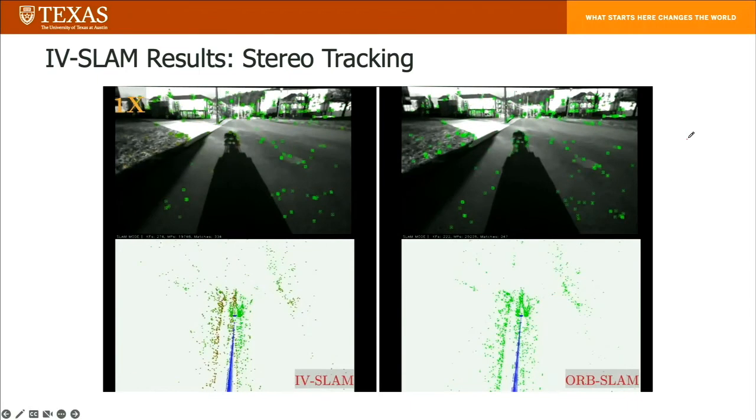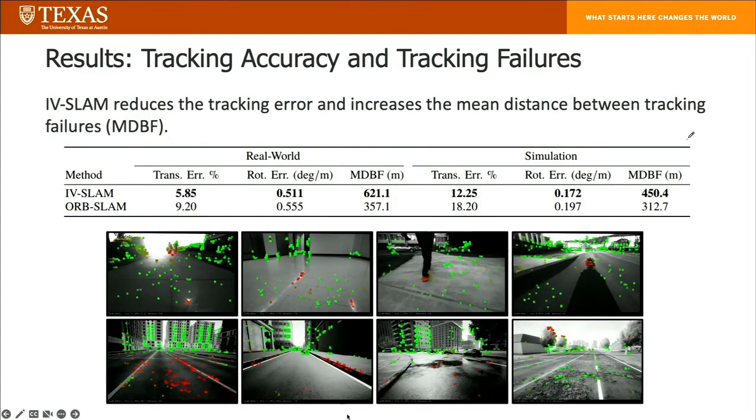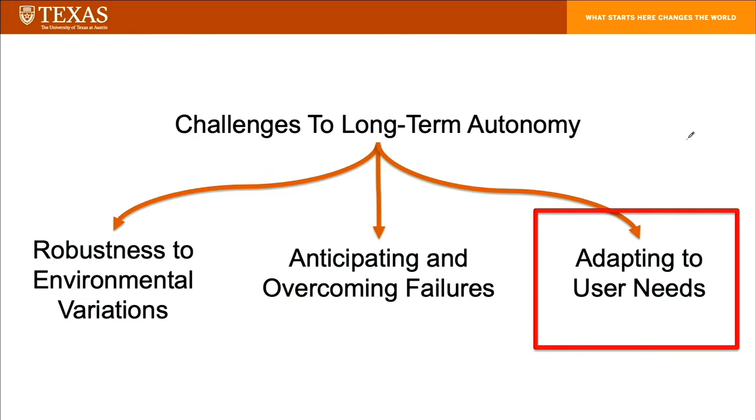Okay, so we've actually done more quantitative analysis of this both in the real world and in simulation, and in particular, the main number to look for is the mean distance between failures, and what we show is that our algorithm is actually significantly able to increase the mean distance between failures both in the real world and in simulation. Okay, so this is some of the ways in which you can anticipate and overcome failures. And I can take a question or two before I switch gears to talking about the next part, which is adapting to user needs.